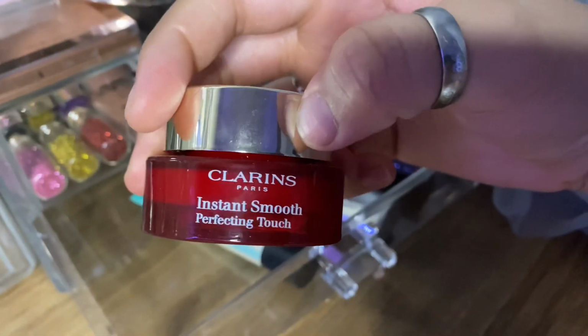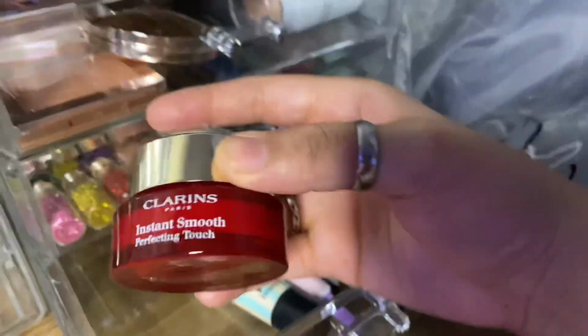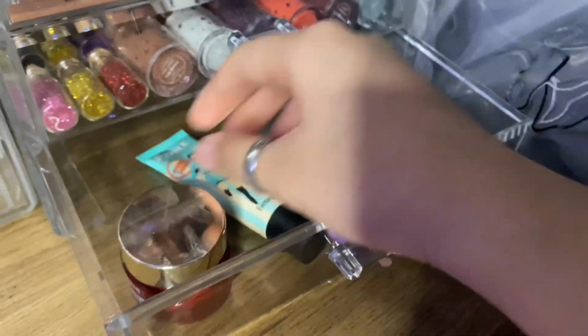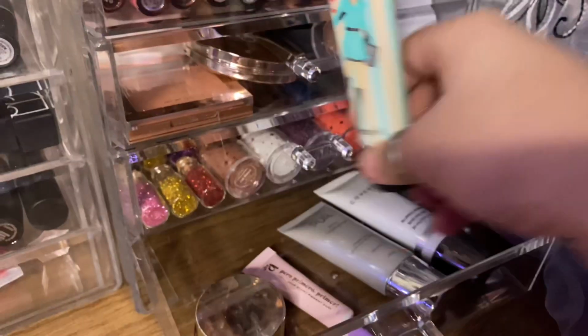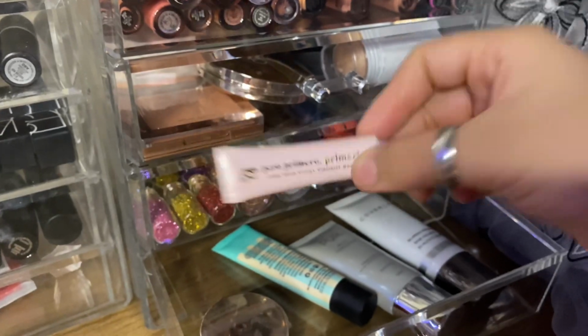So I have a Clarins Instant Smooth, which this one is actually really good, and came in one of my BoxyCharm boxes. It's really matte and it is smooth, which is why I like it. And I have the Benefit Professional. I've used this for so many years already. I love it. And then we have an eye primer here.